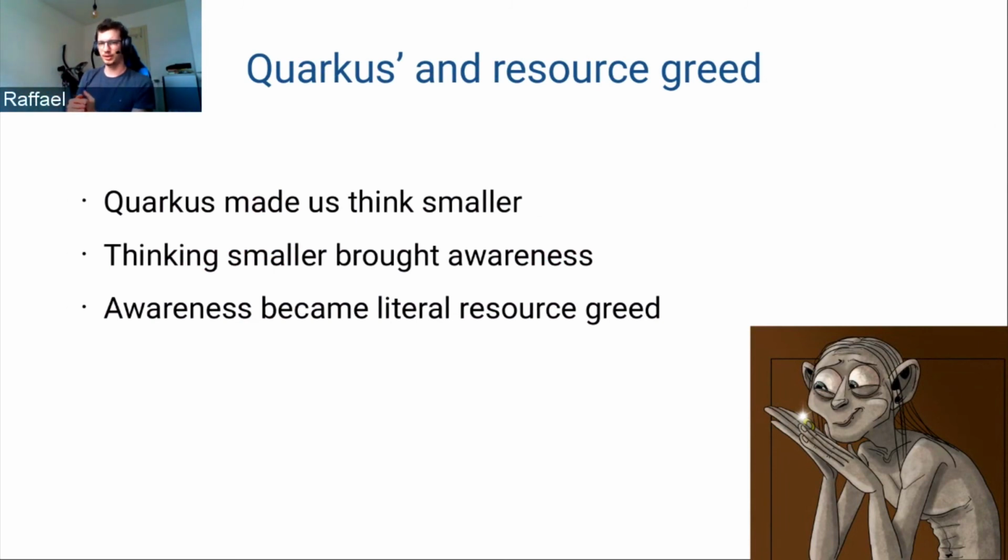So this rethinking about thinking smaller brought a certain resource awareness to myself. Suddenly we, the team, cared about the memory we used or the startup time we had. And I think it's pretty neat because these cloud native values suddenly become pretty important. And after some time, which was very funny, this resource awareness became literal resource greed of mine. And I felt similar to Gollum, talking about my precious little memory or startup times. Well, yeah.